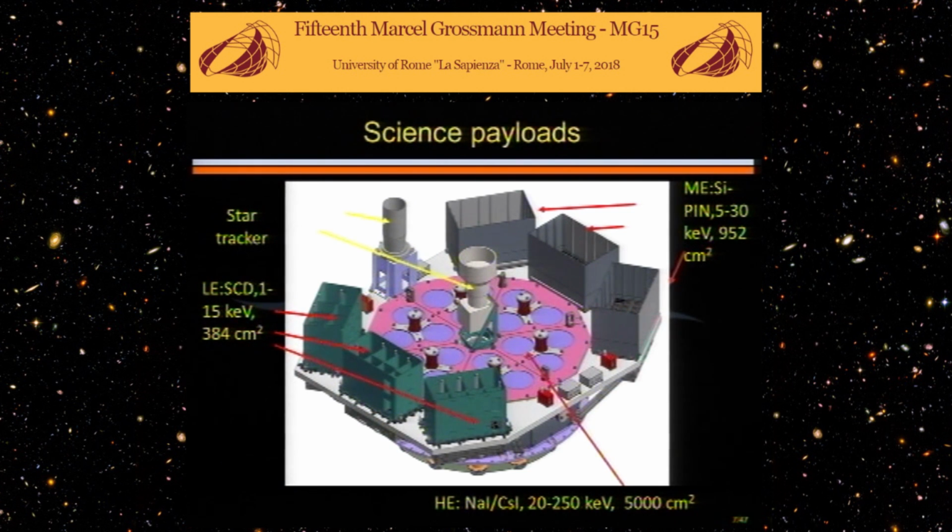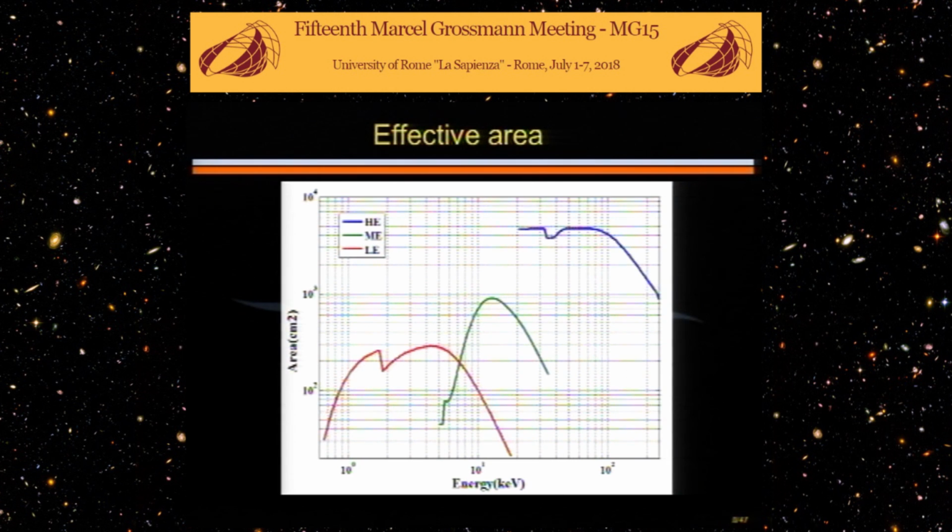Located on the other side of this platform is the medium energy telescope. It is made of silicon detectors, with a bandwidth from 5 to 30 keV and 1,000 square centimeters of effective area. On the other side of this platform is the low energy telescope. It uses CCD detectors, and the bandwidth is about 1 to 15 keV. The effective area is not that large, but is still a few hundred square centimeters. The figure shows the effective area covered by these three telescopes within a bandwidth from 1 up to a few hundred keV.